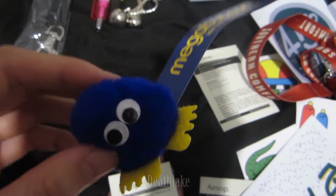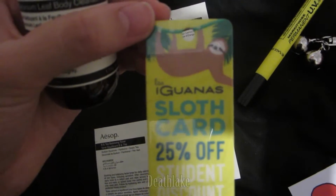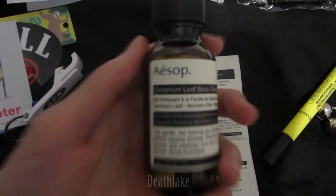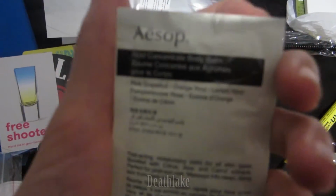Got a voucher from Megabus and also this blue little guy. Got a 25% off card, from Iguanas. I can't remember where that place is. In one of the stores I got given this free bottle. It's a soap, a body cleanser. And then three little cute things. I think the cream is a body balm. A caramel nut facial hydrating cream.